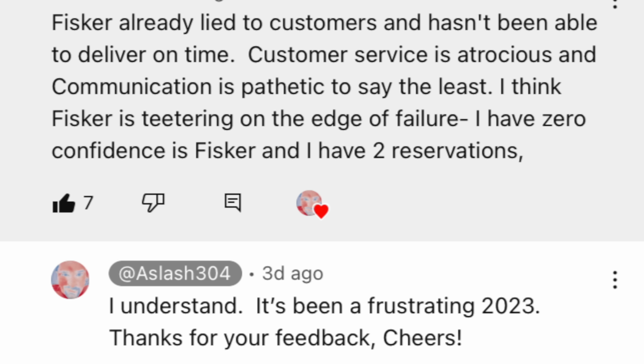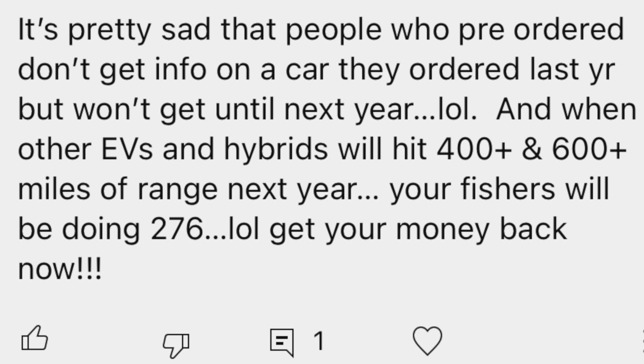Fisker already lied to customers and hasn't been able to deliver on time. Customer service is atrocious. Communication is pathetic. I have zero confidence and I have 2 reservations. It's pretty sad that people who pre-ordered don't get any info on the car they ordered last year, but won't get until next year. Get your money back now.